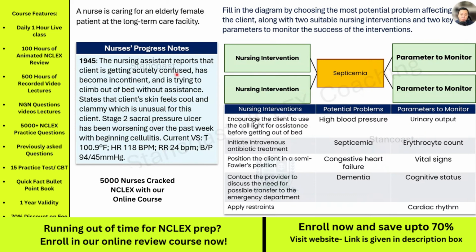Acutely confused, which is a hallmark sign of an infection in the elderly rather than a chronic cognitive decline that you will typically see in a patient with dementia. Now, the blood pressure, this is already hypotensive, right? Which is an early warning sign of septic shock rather than hypertension.